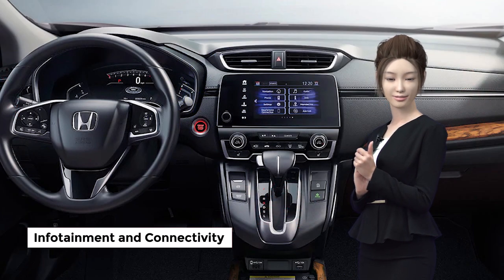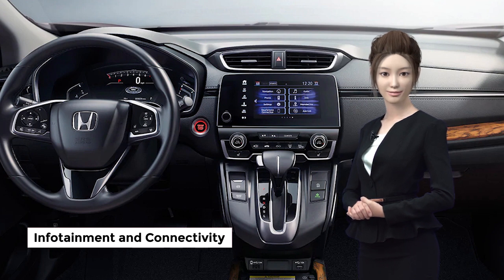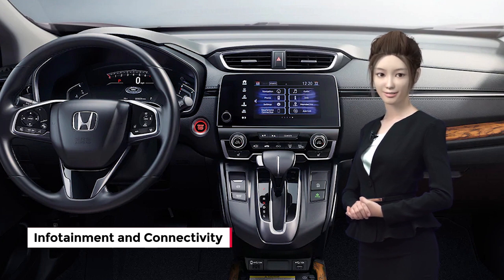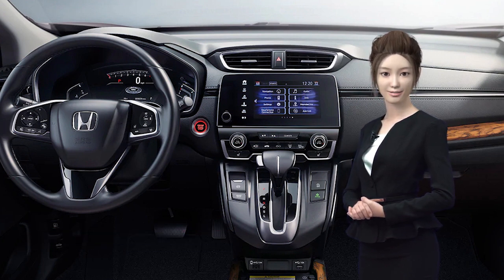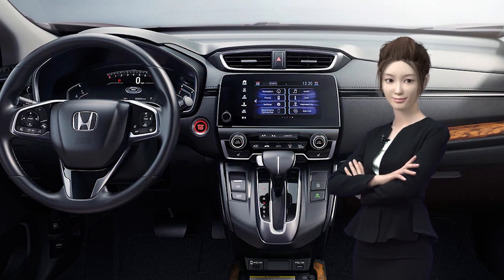Infotainment and connectivity. An otherwise excellent presentation is offset by Honda's frustrating infotainment system. Base LX models come with a 5.0-inch color radio screen, but all other models get a 7.0-inch infotainment touchscreen with Apple CarPlay, Android Auto, and Sirius XM satellite radio. Navigation is optional, as is a 9-speaker audio system.